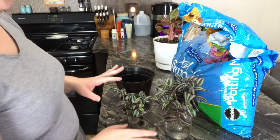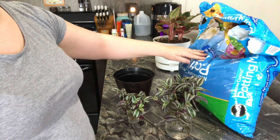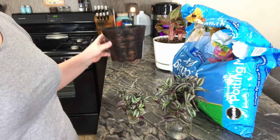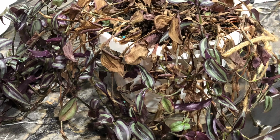So I'm gonna pot these up. I use Miracle-Gro moisture control potting soil, and then I'm just gonna use this pot. So I'll insert that picture now, and then we'll get to potting this up. So you can see this is the state of the plant, what it looked like when I got it back.